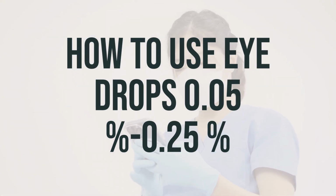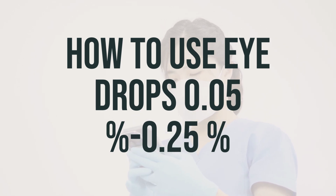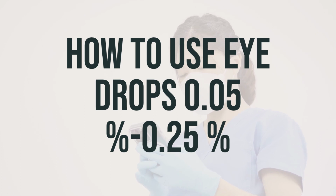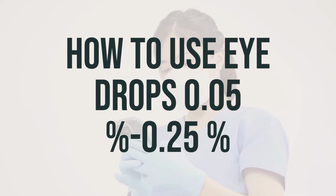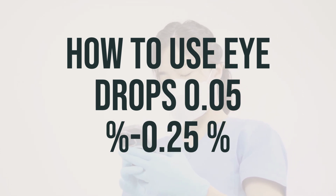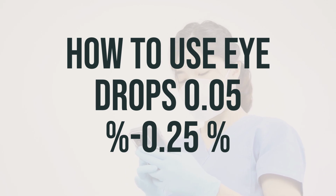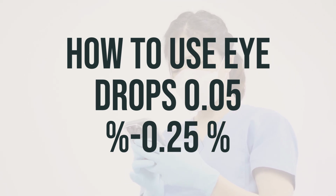When using eye drops, make sure to follow the instructions on the package or as directed by your doctor. Always wash your hands before applying the drops and avoid touching the dropper tip to prevent contamination. Remove contact lenses before using the drops and wait at least 10 minutes before reinserting them. Check the eye drops visually before using them and do not use if the liquid has changed color or appears cloudy. Keep the medication out of reach of children and pets.